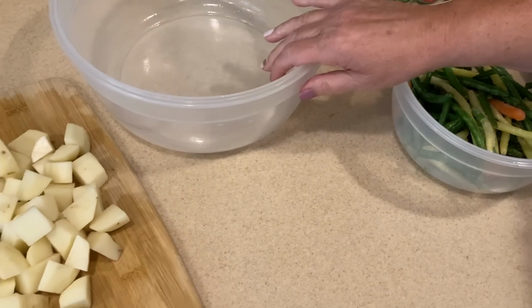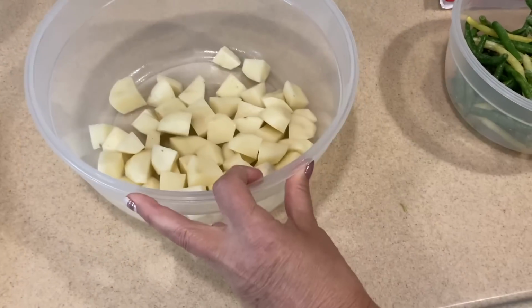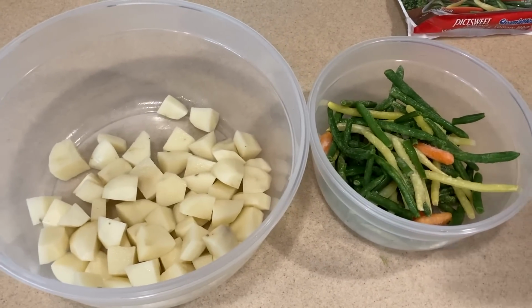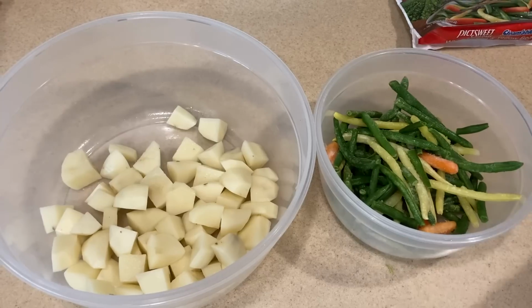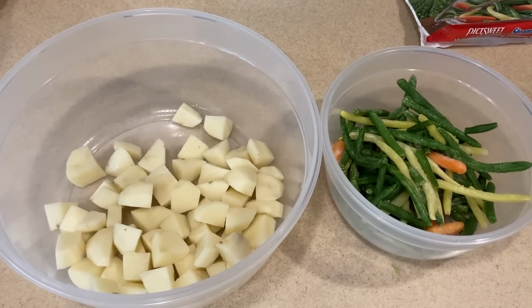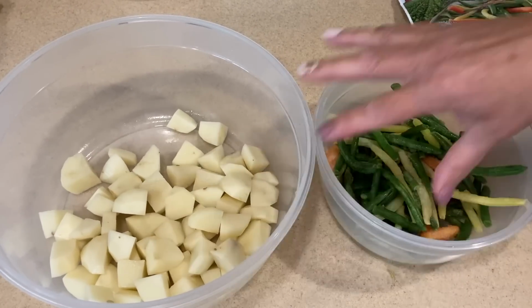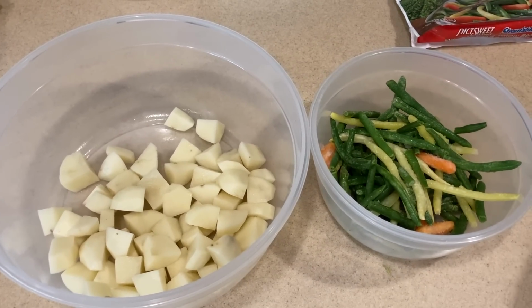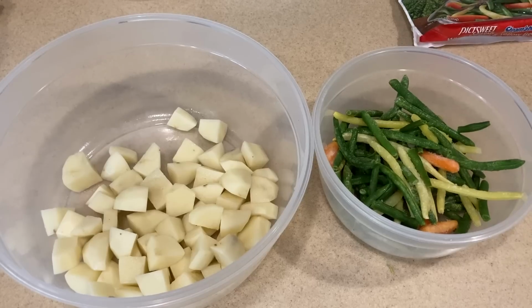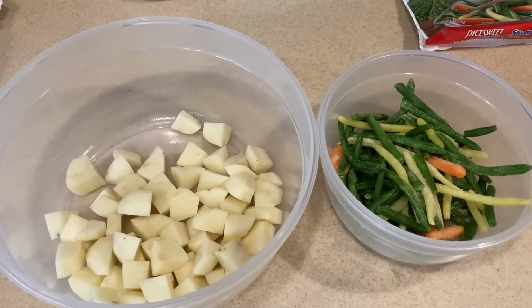And then Paul cut up 4 medium-sized potatoes for me. He just cubed them. We are going to put the potatoes in this bowl, and we're going to put the string beans in another bowl. The recipe does not tell you to do this. The recipe does not tell you to marinate these first. It tells you to sprinkle the butter and seasonings when you put them in the oven. But I think this is going to make it really flavorful. So that's why I'm taking the extra step.